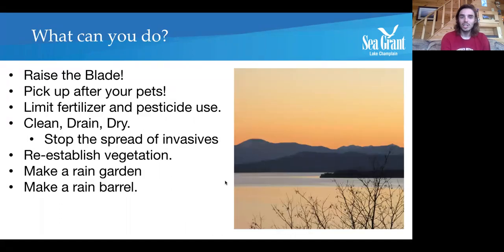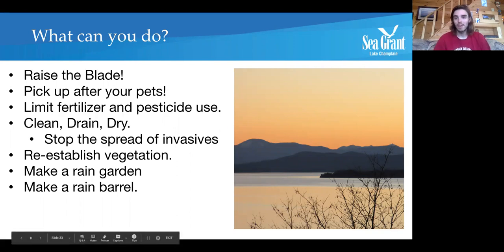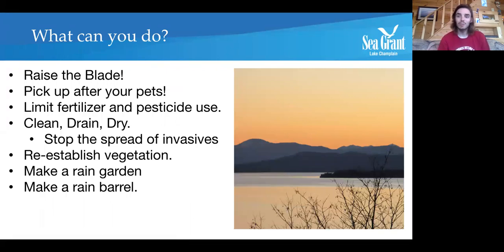Okay, what can we do to help maintain water quality? So we have a raise the blade campaign. That means you raise the blade on your lawnmower from anywhere below 3 inches to above 3 inches, and you leave your grass clippings in place to act as natural fertilizer. You can pick up after your pets. Don't let your dog poop flow into the stream, right? We want to pick up after our pets.